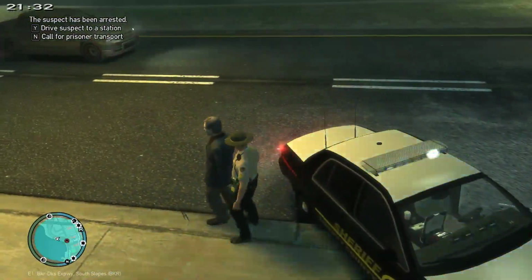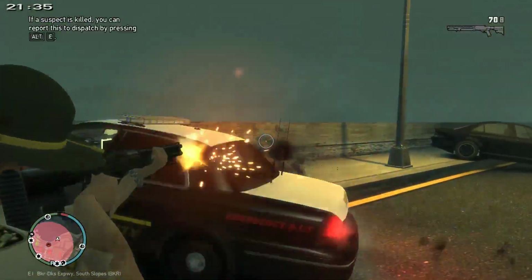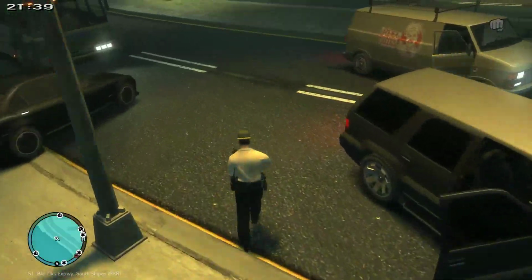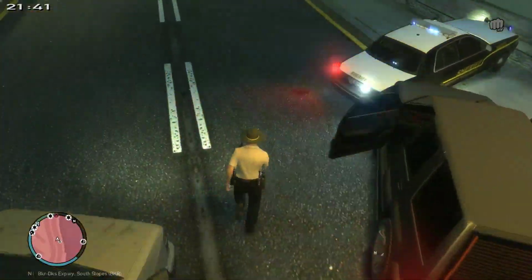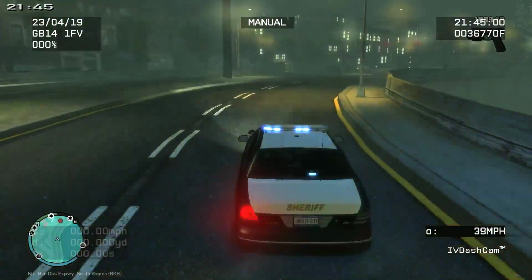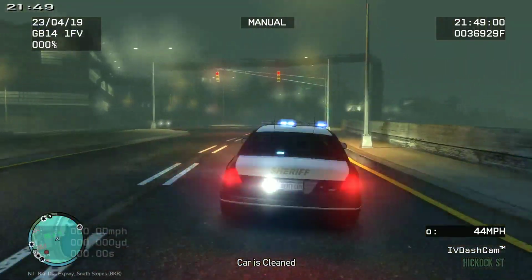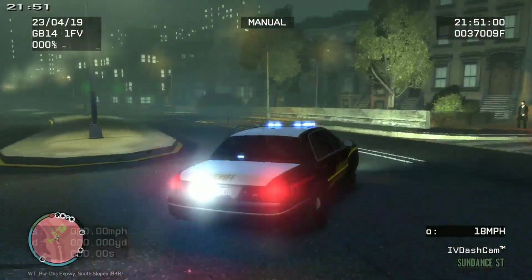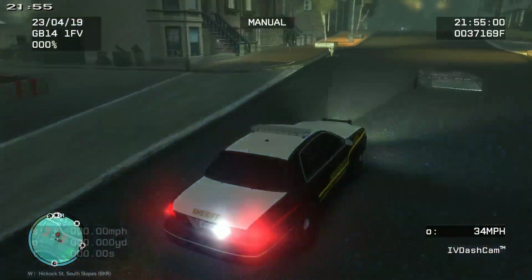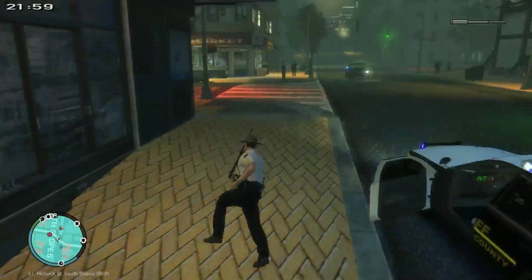Get in the car. Why isn't it letting me get in your car? I don't know what's going on. Oh, come on. Alright. This is a, come on. Oh, come on, get in my way. Sorry, I don't have time right now. Where's that suspect? Come on.